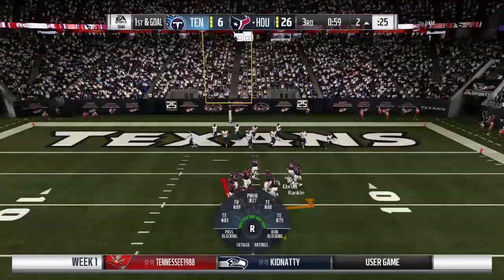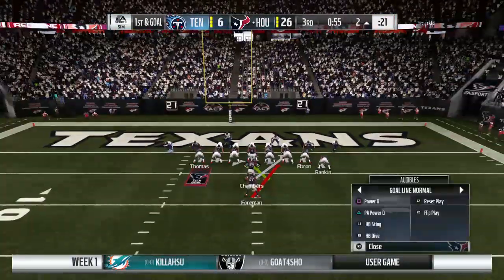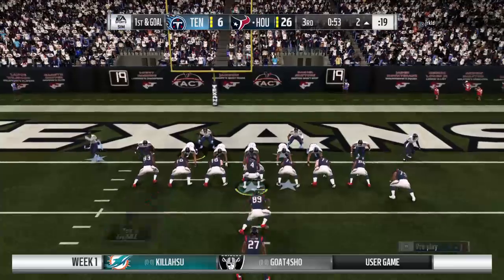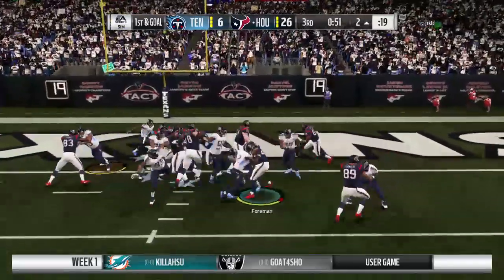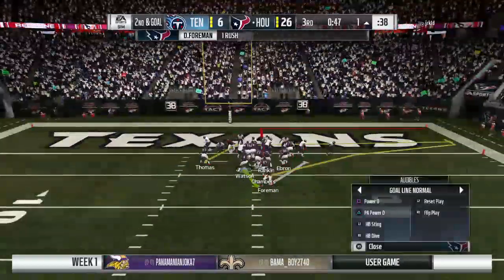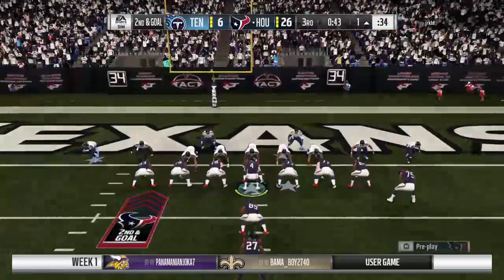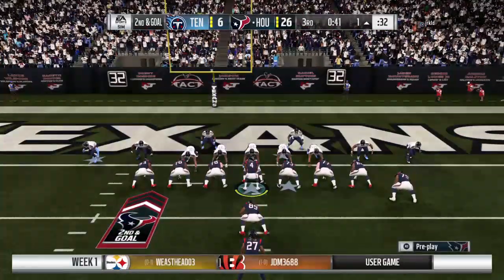And what can they do here on second and goal? 3 red zone trips so far have yielded 2 touchdowns and a field goal. They'll go with Foreman into a mass of bodies, and I think they held him out. They did. Call it no gain, and it's going to be second and goal. So stuffed from the 2, now what?